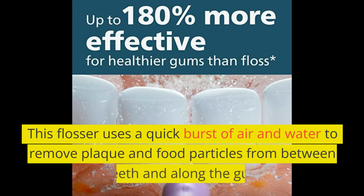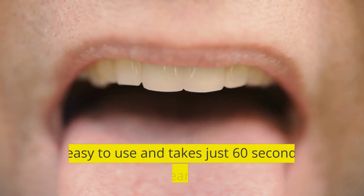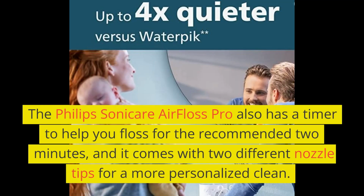This flosser uses a quick burst of air and water to remove plaque and food particles from between your teeth and along the gum line. It's easy to use and takes just 60 seconds to thoroughly clean your mouth. The Philips Sonicare AirFloss Pro also has a timer to help you floss for the recommended 2 minutes, and it comes with 2 different nozzle tips for a more personalized clean.